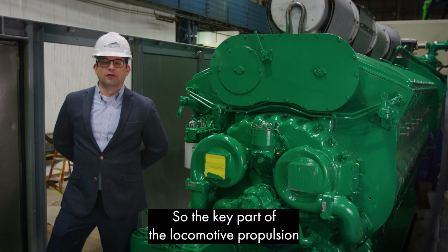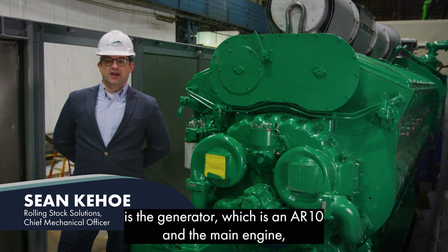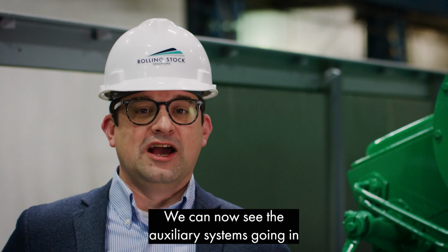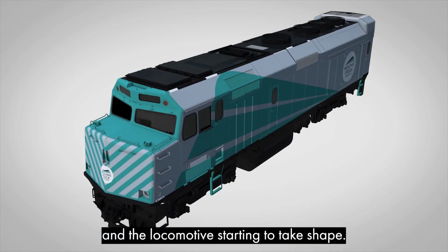So the key part of the locomotive propulsion is the generator, which is an AR-10, and the main engine, which is a standard 645 engine. We can now see the ancillary systems going in and the locomotive starting to take shape.